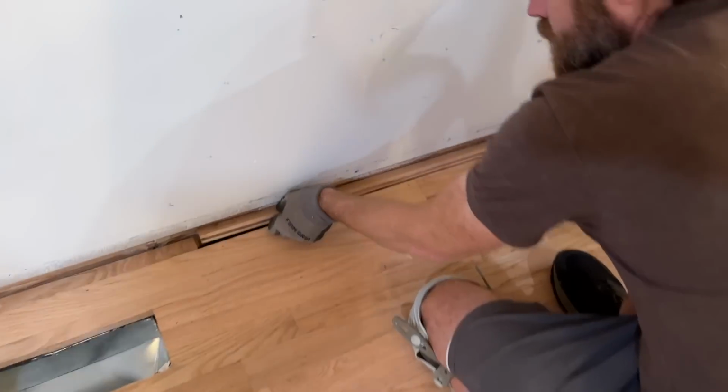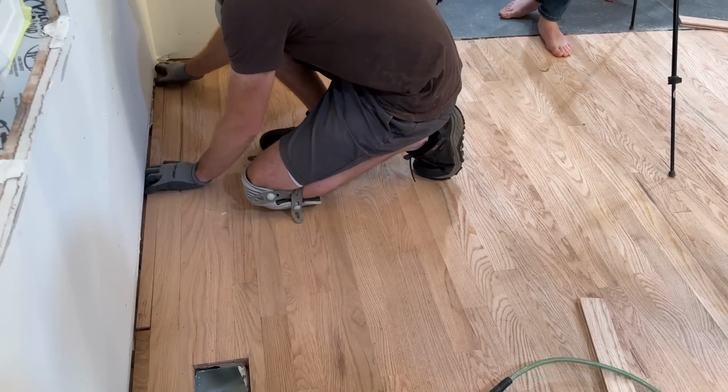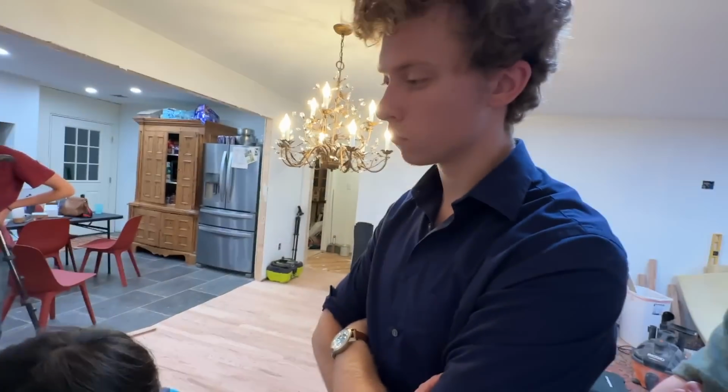Last piece, a little bit complicated because it's got to be put into two different spots. The whole family's here. Put it wrong. Jude jumped a little.